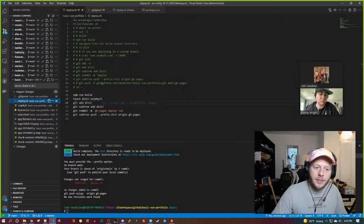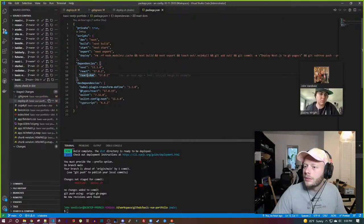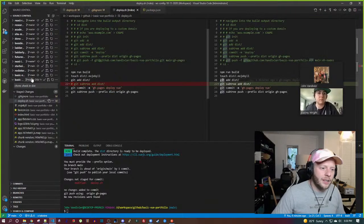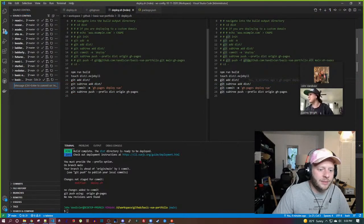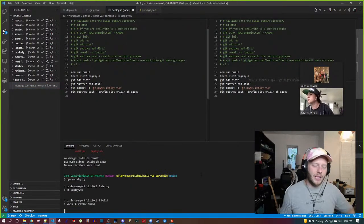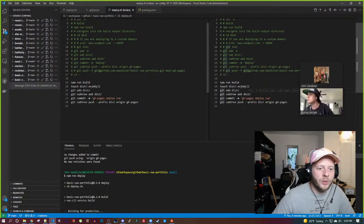Git add dist. I think that's right. Okay, guess and check, right? Guess and check is a key developer skill. Yep, it's the name of the game. npm run deploy. If this doesn't work, we're going to consult Google because this has definitely been taking longer than expected.